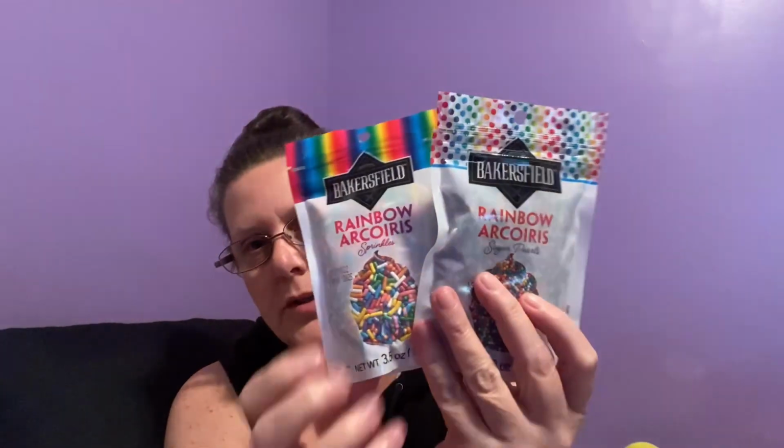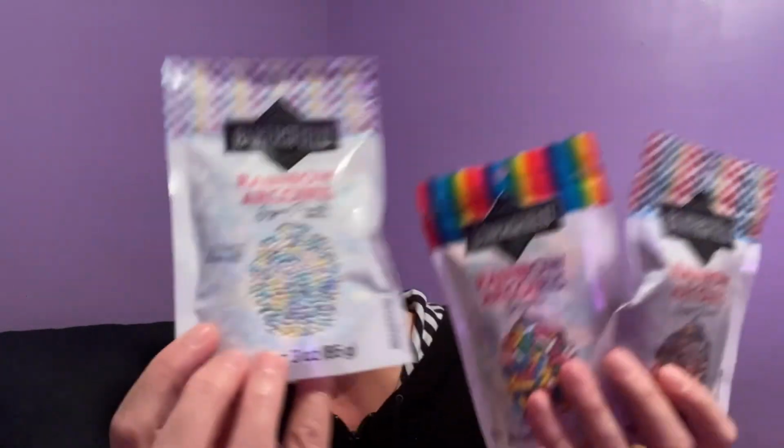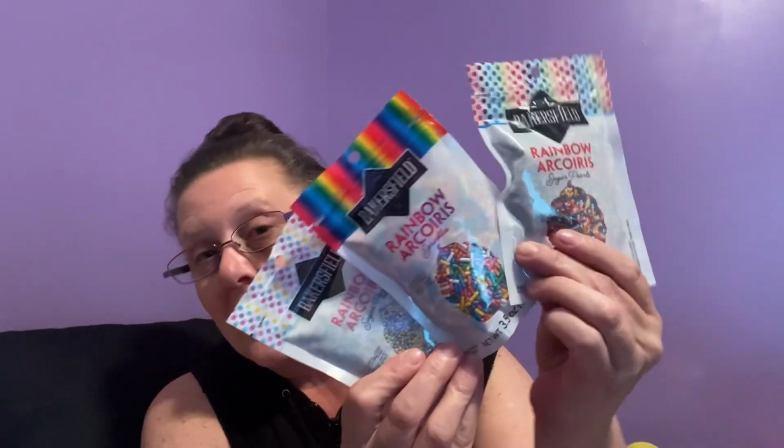So there's those, and then there's those. And last but not least, rainbow and sugar pearl pastel beads. Look at that. I was like, oh my gosh, what? So lots of fun going on here. If you want to be having some fun with the young ones, old ones, whatever ones, there are definitely all kinds of snacks and fun things to find at Dollar Tree, food wise.